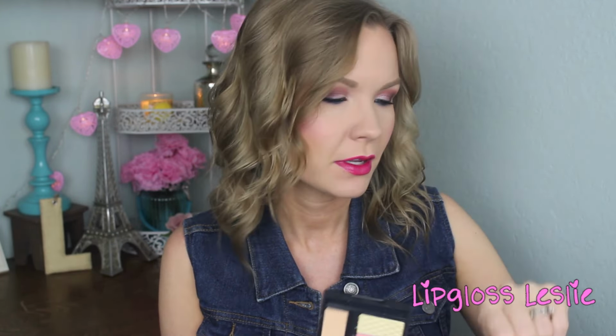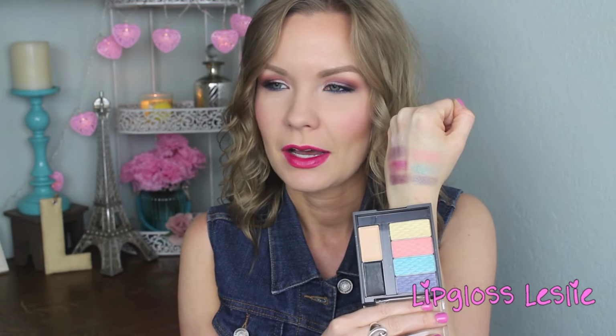Okay, for the eyeshadow palettes, the first one is Pastel Rainbow. This is just a really cute, springy colored, almost like Easter themed sort of palette. I think it's a really fun collection of colors. But as far as pigmentation on it, it's really not impressive. So these are probably another thing that I would say, don't waste your time or your money.